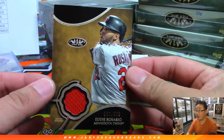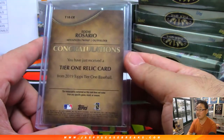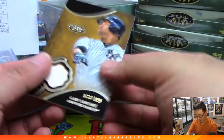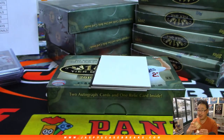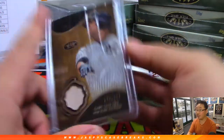We got Eddie Rosario, $3.99. 99 out of 399. Twins, Tim. Tim Hurley with that. There is Gary Sanchez. To $3.99, 133 to $3.99. Bronx Bombers, boombox. With a piece of Gary Sanchez's lumber.